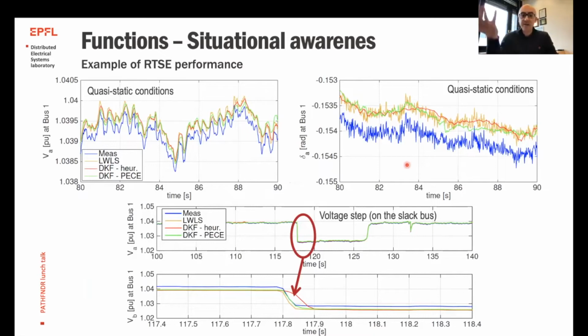So this is an example of estimates of the state. Essentially, you have the nodal voltages and angles. You can see the comparison between the measurements and the estimated states using different algorithms: WLS, so the least square estimator, or a discrete Kalman filter. You can clearly see the filtering capability and the compensation of the offset that was eventually present in the measurements.